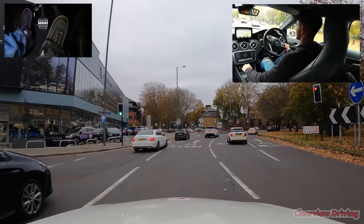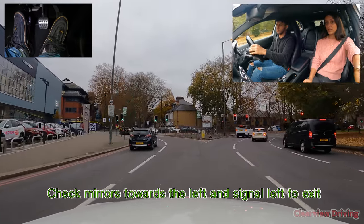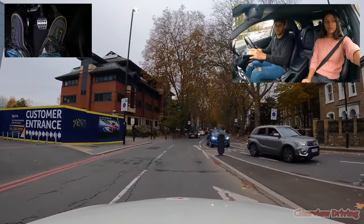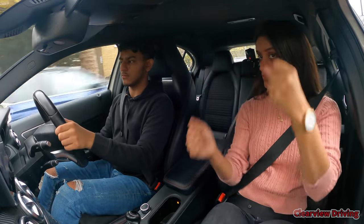Good. Okay, now that we're leaving this roundabout, check the mirrors. Signal that you're leaving, but you're going to stay in the lane you're in. Is anyone here? Keep that indicator running. You want to just keep the indicator running until you exit the roundabout. It will turn off once you straighten up the wheel, right?